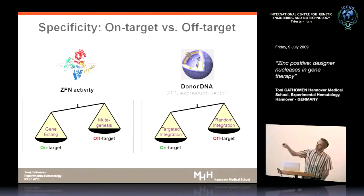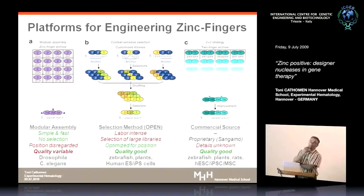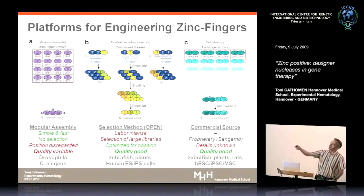Just to repeat that, what we need is zinc finger nucleases which have more on-target activity than off-target activity. And on the donor side, and this will be the last topic of my talk, we need, of course, donors that are used for homologous recombination and do not randomly integrate somewhere in the genome. These are now platforms that are used to engineer these artificial zinc finger proteins. And I would just like to spend some minutes here.